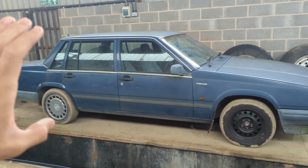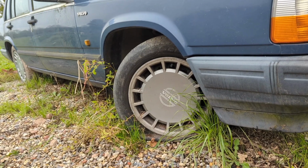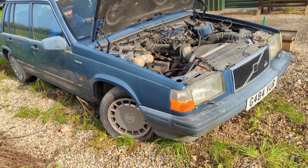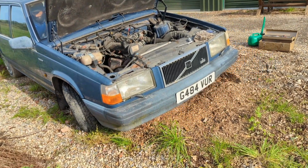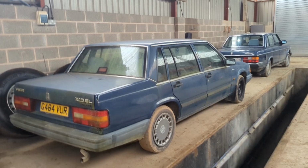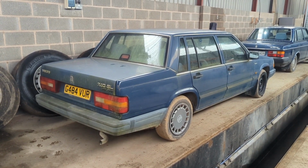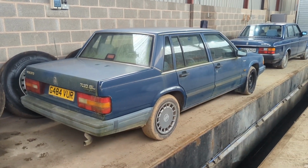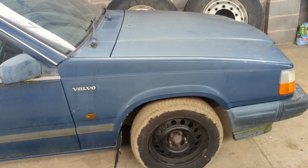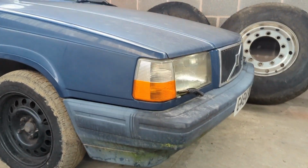So yeah, some of you will remember this thing that we recently rescued from a field. It's finally landed in the workshop. Here it is. Huge shout out to Henry as well, who collected this car for me. Absolute legend. So yeah, we have it now. It's with us. Of course, we need to give it that satisfying first wash, and that'll be happening soon. And I've got something really exciting for that, because it's going to be fantastic, isn't it?